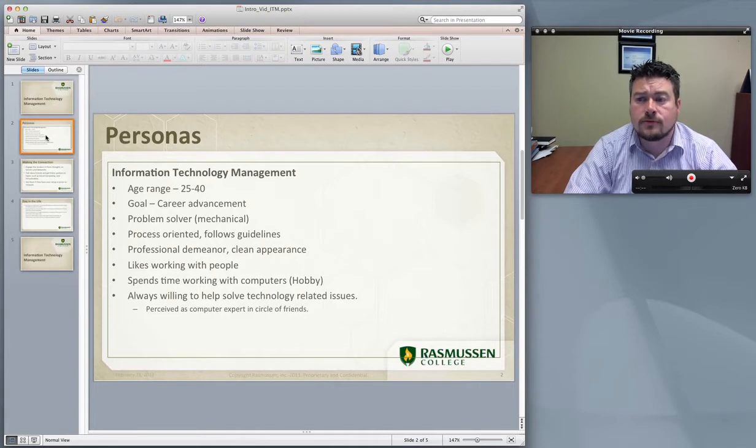It does range for the appropriate dress. You could have something as simple as a t-shirt and jeans type individual, as well as someone that may already have a suit and tie. The range can be quite a lot in the field, because the industry dictates, depending on what industry you're in, the professional appearance that you might need.